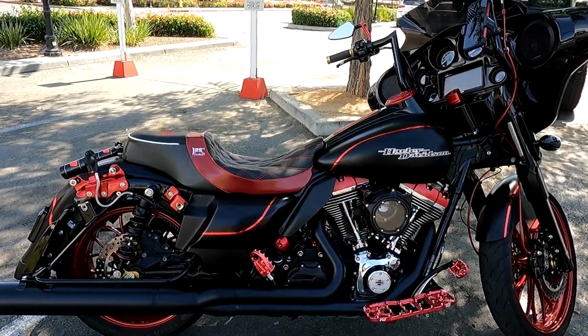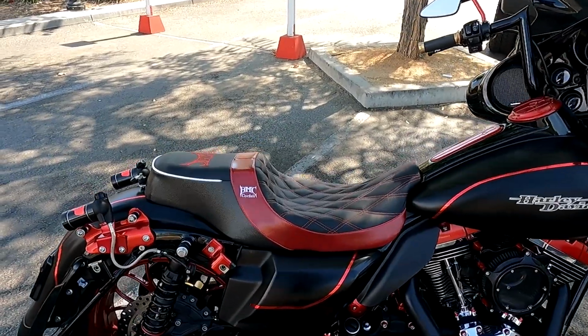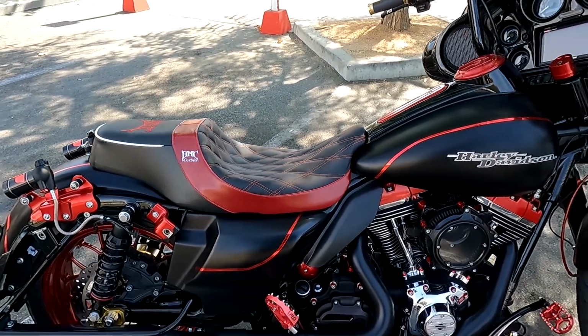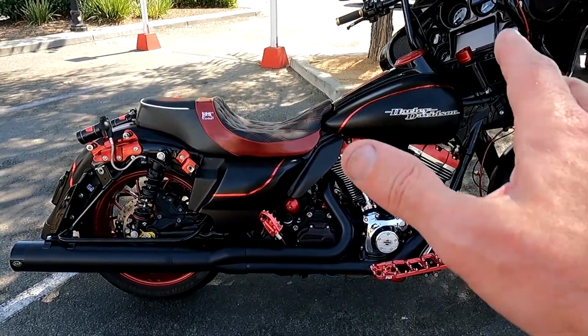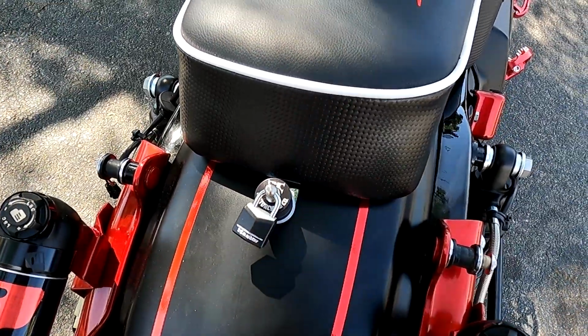All right, so that was just a quick ride review. I'll do another review, maybe after 500 miles, see how the seat's feeling, how it breaks in, how everything's holding up, make sure there's no seams blowing out. But right now, I'm like 1000% happy with this seat. Look how perfect it works with this bike. Whatever color scheme you're doing, I'm sure they'll have something to match. This thing right here didn't make any noise at all, so that's good.